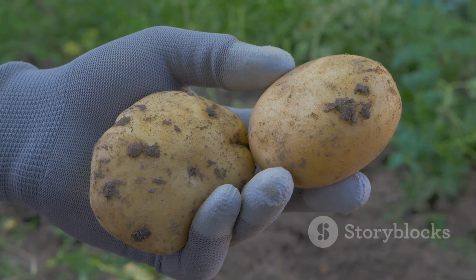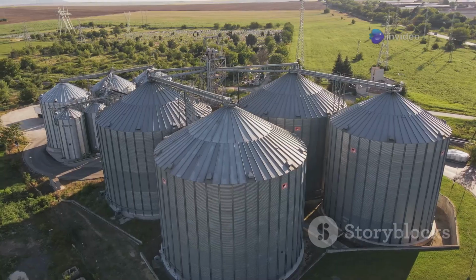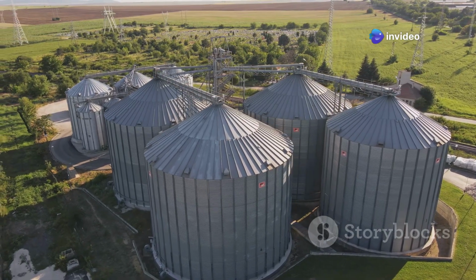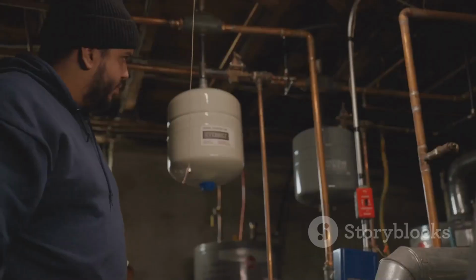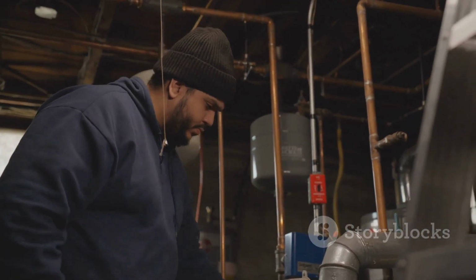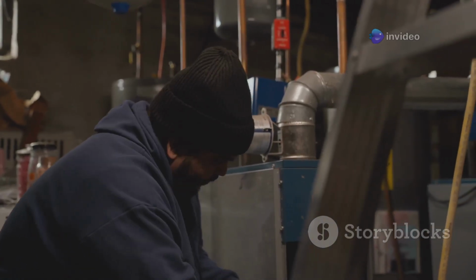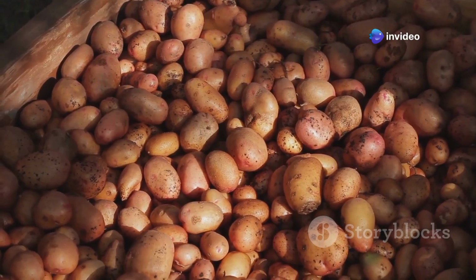The controlled humidity also prevents the potatoes from drying out and losing weight. It's a delicate balancing act to keep millions of tons of potatoes in a state of suspended animation. These facilities are monitored 24/7. Sophisticated sensor networks track conditions throughout the building, and powerful ventilation systems circulate air to prevent hotspots and ensure a uniform environment. It's a high-stakes waiting game.